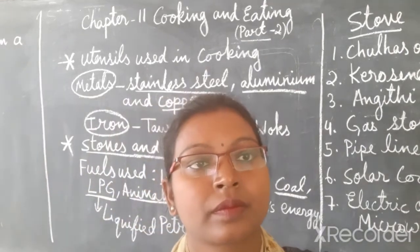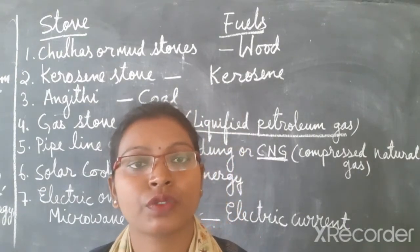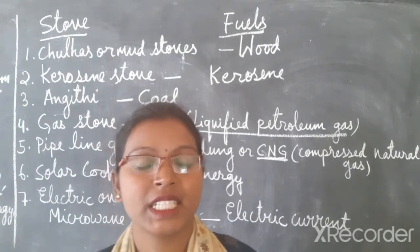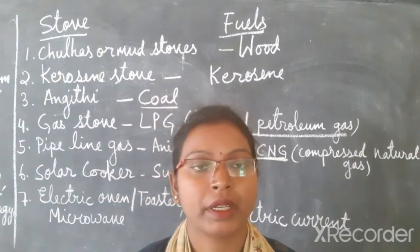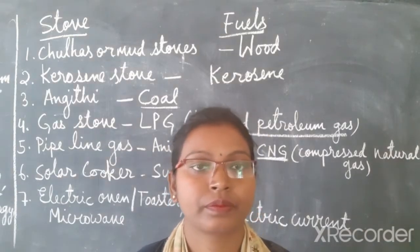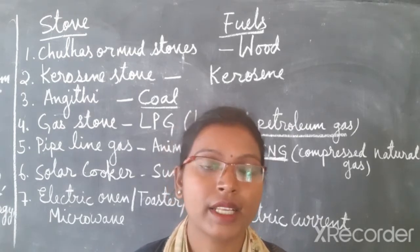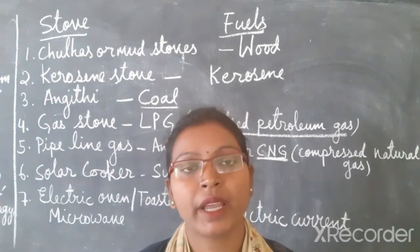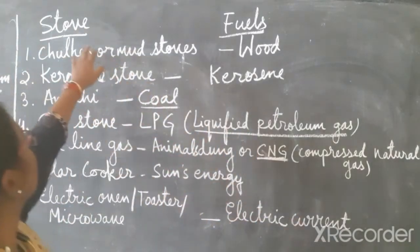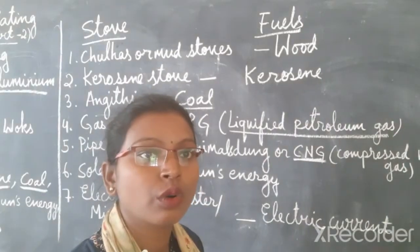Next, people also use different stoves and fuels for cooking their food. Like in towns and cities, people use gas stoves. But in village areas, people use chulas, angithis, etc. In villages, people also use gobar gas, also called as biogas. And this biogas is also used for generating electricity. So here we will see the stoves and fuels used for cooking.